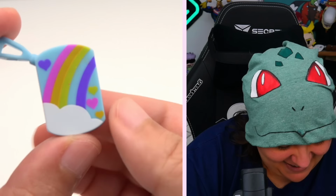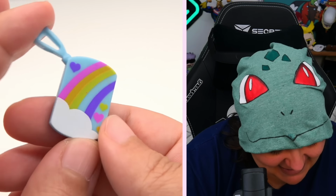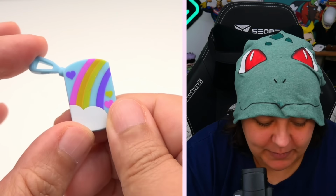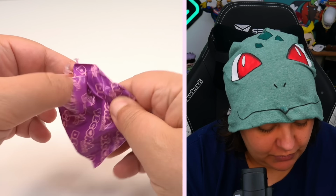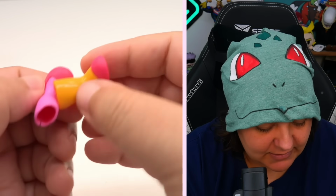If you like that, I'm not here to judge. Honestly, I'm not sure what this is, but I guess it's supposed to be a bag. They could have done a little bit more with that. And then this purple one should be our shoes. Yes? Yes. Oh my goodness.